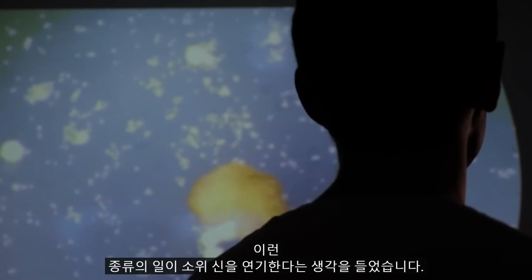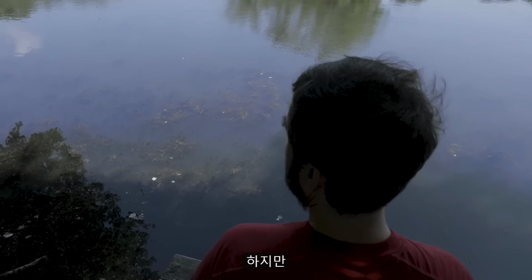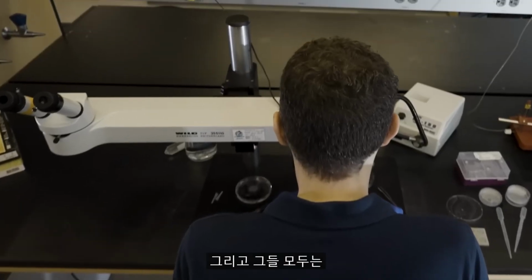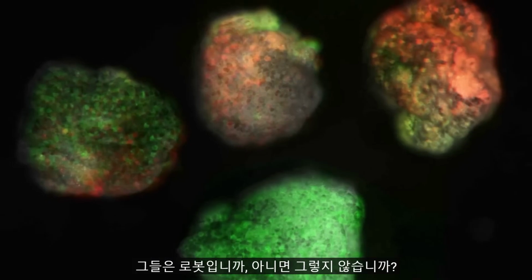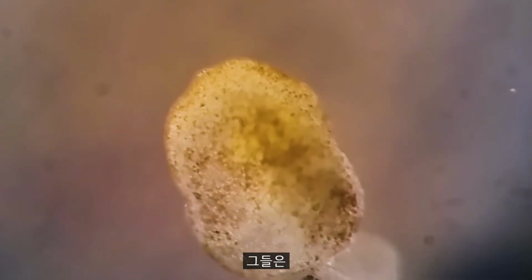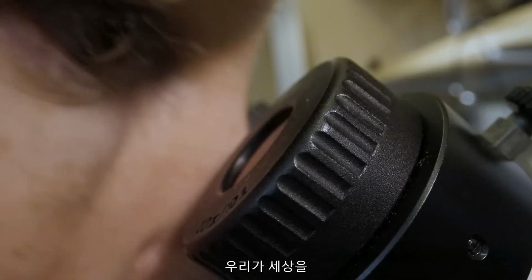I've heard this idea that this kind of work is so-called playing God, but I get phone calls every week from people with the most heartbreaking conditions, and all of them are waiting for new science to try to improve life for all. Are they robots? Are they not? Are they organisms? Are they not? They are forcing us to blur previous distinctions, which might allow us to see the world in a new way.